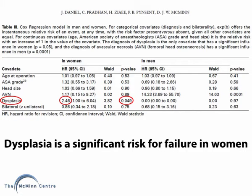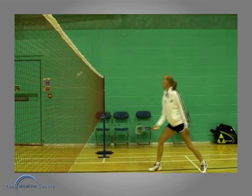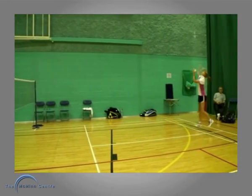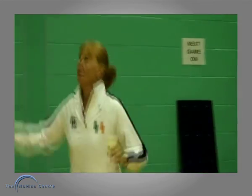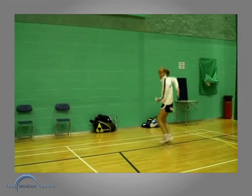Dysplasia is a significant risk for failure in women. This lovely lady dropped into my outpatient department 4 years after I carried out her right BHR with a 44 femoral, 50mm acetabular component, just to tell me that 4 years after her surgery, she'd gone and won the World Masters Badminton Championships. Try telling this woman, or any other woman in my series with a BHR for osteoarthritis, that hip resurfacing doesn't work in women, and just see what sort of reaction you get.